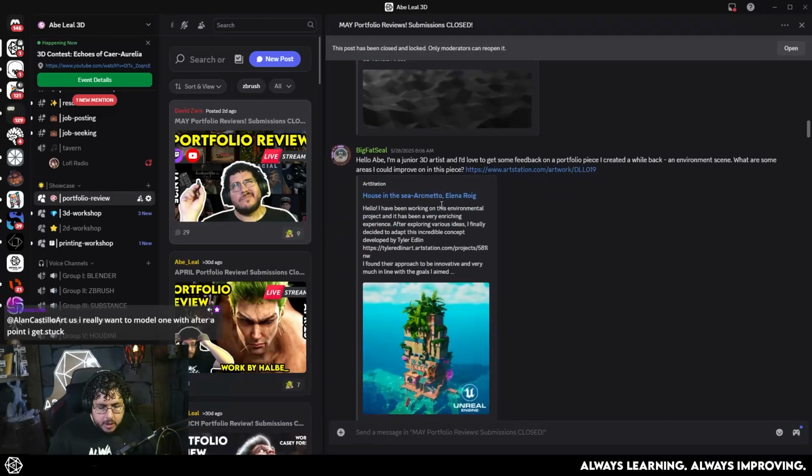Let's see. So now we go with Big Fat Seal. There we go. This is Elena Roig, I think. Says, hello, I'm a junior in the arts and I'd love to get some feedback on a portfolio piece I created a while back, an environment scene. What are some areas I could improve on this piece in particular? Of course, let's take a look.